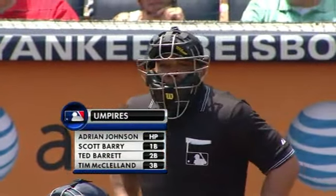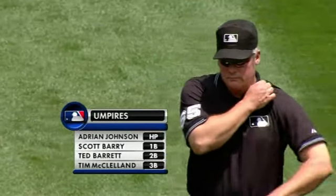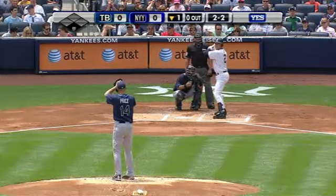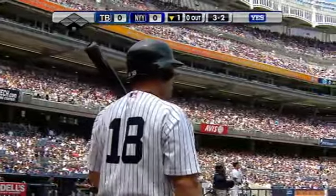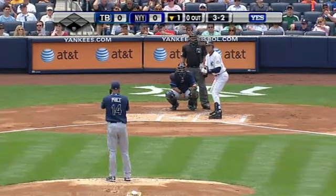The umpires today: Adrian Johnson is behind the plate, Scott Barry is at first, Ted Barrett is at second, and the veteran crew chief Tim McClellan is at third. Boy, Tim McClellan's been around so long. He was the home plate umpire for the Pine Tar game. He's the one who said to George Brett, "You're out," and started up Bedlam in the Bronx. The 2-2. He was also the home plate umpire in David Wells' perfect game at the old Yankee Stadium, so he's certainly no stranger to the old Yankee Stadium history. Considered one of the better umpires in the game. A little slow on his home plate strike call, but still respected by the players.